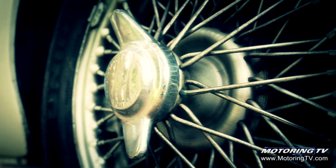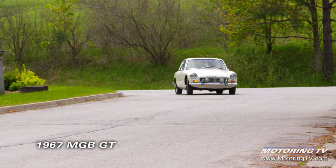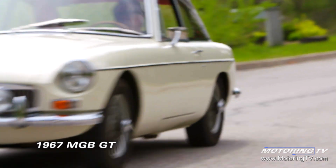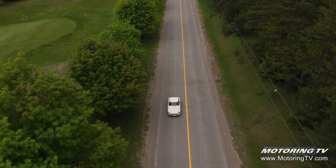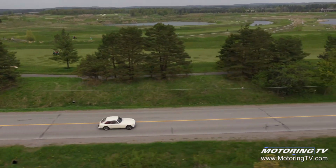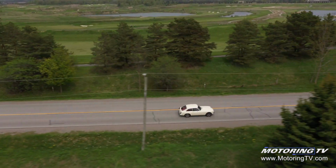Before we get going in this MGB, there's a couple of things you should know. First, there's no shoulder belts. This is 1967 technology. So I do have my seatbelt on, but it's just a lap belt. This particular car comes with a 1.8-liter inline-4 with dual carbs. It has a 4-speed transmission with no synchro in first gear and no electronic overdrive. And, of course, it drives out the rear wheels, like any good GT car should.